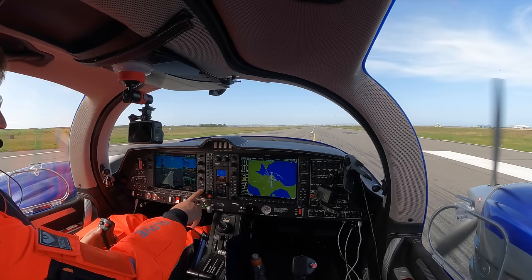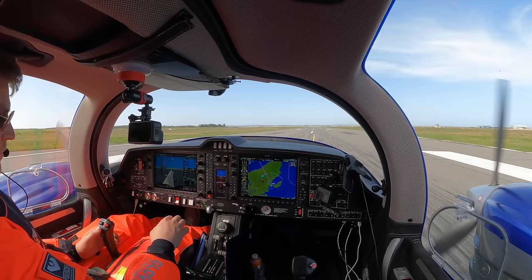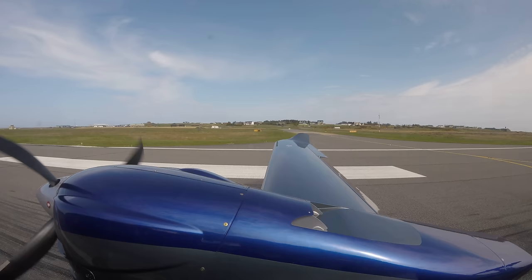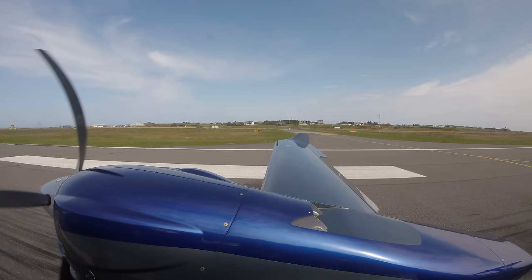Oscar Delta Alpha, traffic information, the P6A aircraft to west of beam this time, 10 miles, 1,800 feet on a basic service, joining left base for runway 36. That's copied, Oscar Delta Alpha. Oscar Delta Alpha, runway 36, wind 040, 11 knots, clear for takeoff. Clear for takeoff, runway 36, Oscar Delta Alpha.